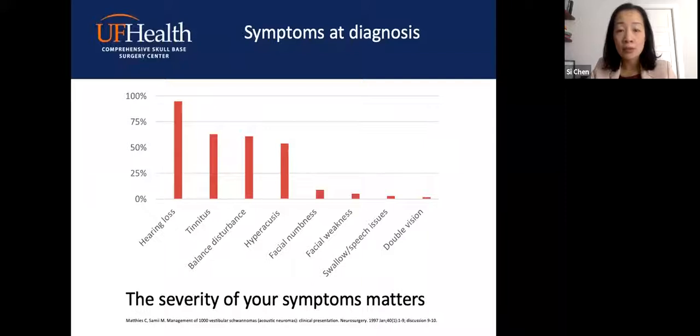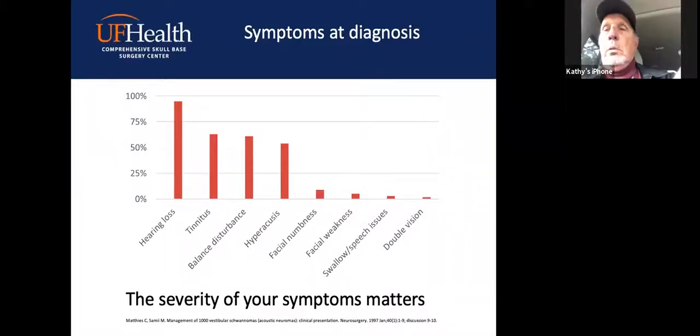I bring this up to show you that you can relate your variety of symptoms to other patients, but ultimately the severity of the symptoms to you is what matters the most. When you're discussing treatment options, it's important to know the severity of your balance disturbance, what your hearing loss levels are, and what your facial function is at baseline. So those are things to consider.